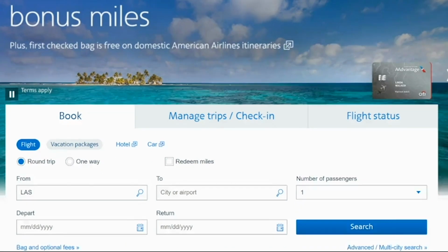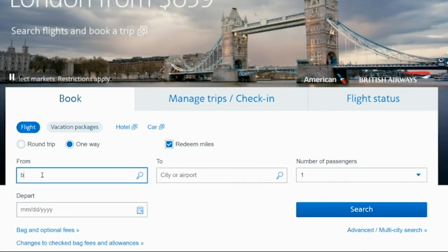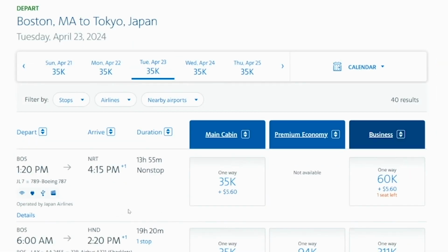And so what we'll do here is go to aa.com, click on one-way redeem points. We are going to go from Boston over to Narita, one passenger, and we'll click on April 23rd and click search. And here we do see that business class flight for 60,000 points plus $5.60, operated by Japan Airlines from Boston to Narita.